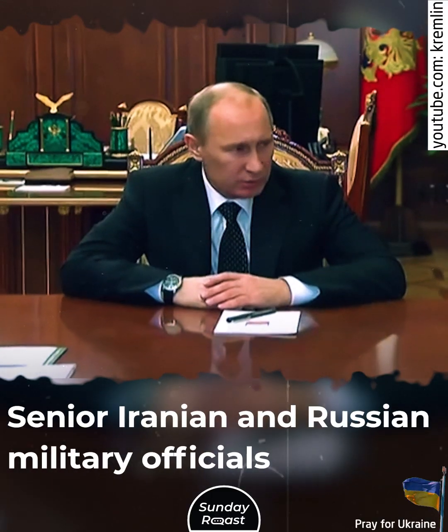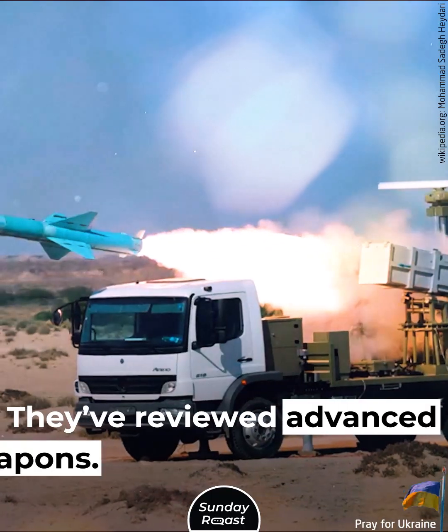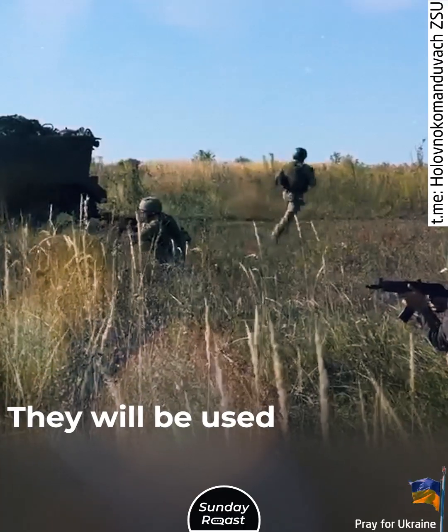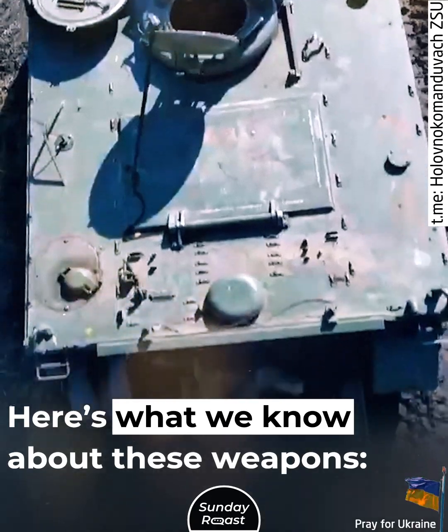Senior Iranian and Russian military officials have met several times. They've reviewed advanced Iranian weapons. A new agreement will furnish Russia with 2 Iranian missiles. They will be used in the war against Ukraine. Here's what we know about these weapons.